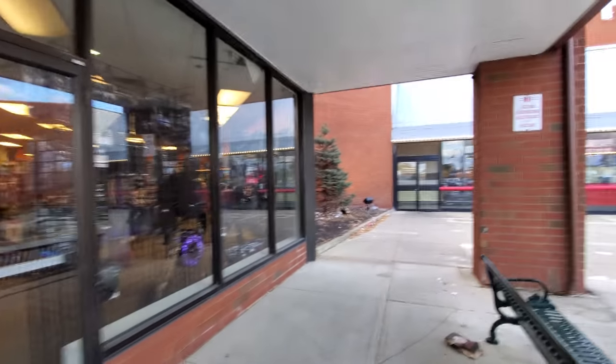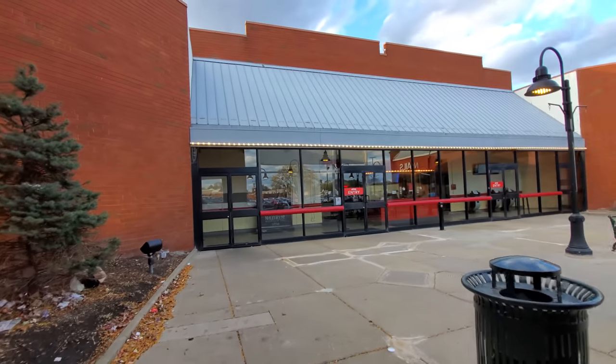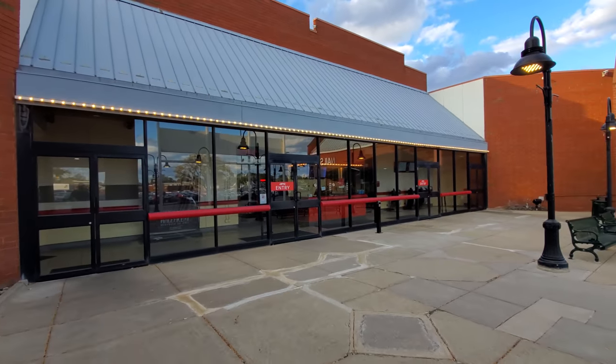Oh well, that's it. I'm gonna poke my head in over here at the theater and just see if they're playing Zombieland. And yes, they are. But it's not till 7 o'clock. That's like 2 hours away yet. I'm not hanging around this area for that long.